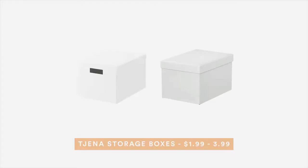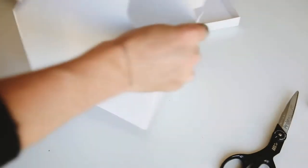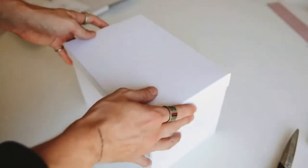To start off this next project, we are using the Tihana storage boxes. These are like a cardboard storage box, and they range from $1.99 to $3.99 in price. So I'm opening these up and just constructing them as the instructions show. They're super simple. You just kind of fold the underside and create a nice little box out of it.